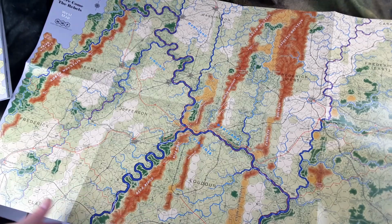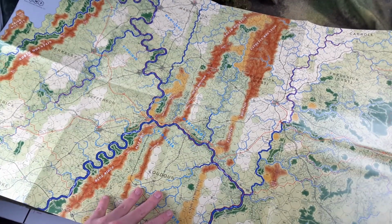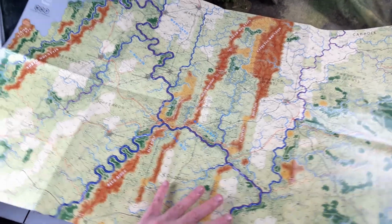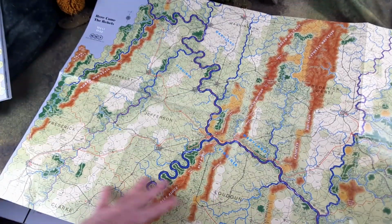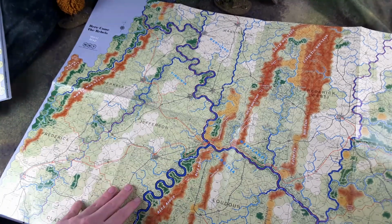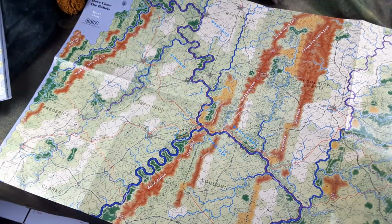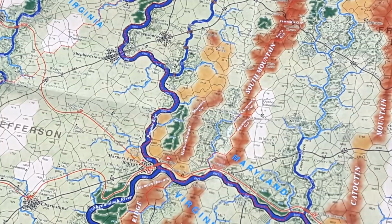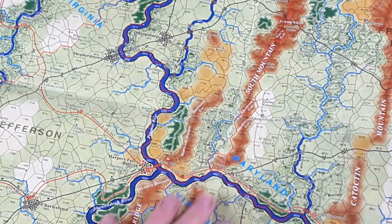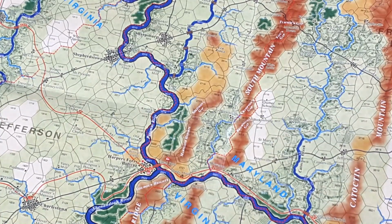Wow, look at this. Maryland, Virginia. And I believe this one is meant to be placed alongside another map. As you can see, it's got that big gray section. You have another map going on there, I believe. South Mountain. Let's zoom in there. There you got a little zoom in of South Mountain. Beautiful. Of course, here's your Maryland and Virginia borderline.